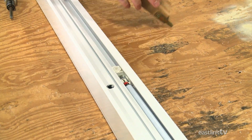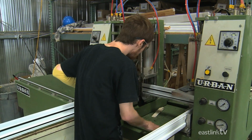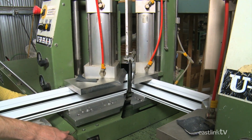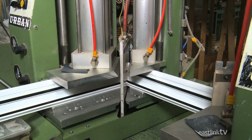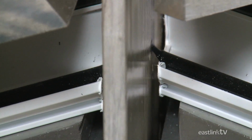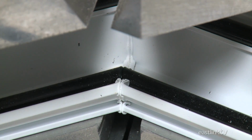Once all the cuts have been made, the frame pieces are passed to the welding machine operator. The welder uses two heated metal plates to fuse the ends of each piece that will make up the frame. Once the plates are heated to 240 degrees Celsius, the welding machine pushes the ends of the cut vinyl against the plates for 20 seconds. The plates then move out of the way and the hot vinyl ends are fused together for 20 more seconds to create a permanent bond.